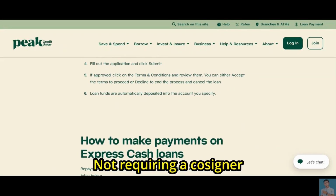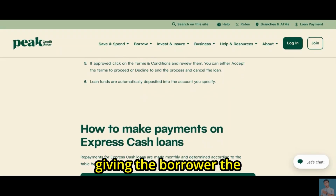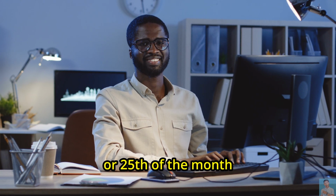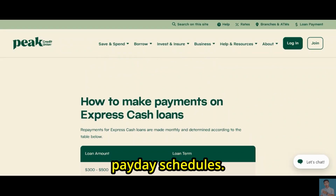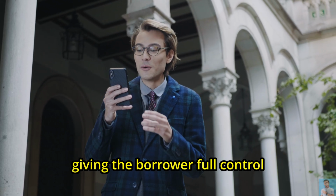Not requiring a cosigner keeps the financial liability strictly on the borrower, protecting personal relationships. Furthermore, giving the borrower the freedom to select a monthly due date from the 1st, 5th, 10th, 15th, 20th, or 25th of the month allows for excellent alignment with personal payday schedules. Automated payments are completely optional and do not factor into the lending decision, giving the borrower full control over how they manage their money.